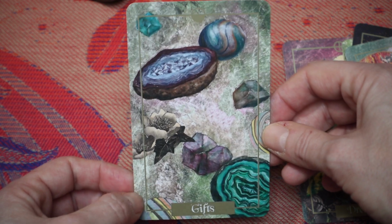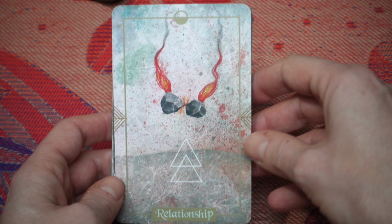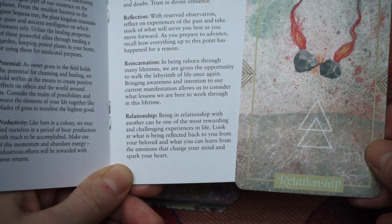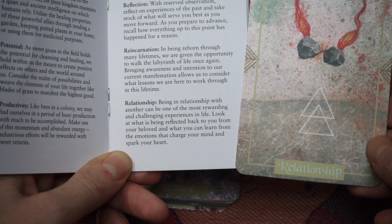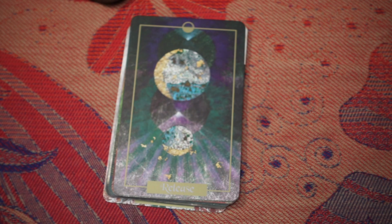Oh, for crystal lovers, love this. Can you see that gold, how reflective that is? And then we have the last part, so this is a relationship. That's interesting. What does she say about it? Let's see, relationship. Being in relationship with another can be one of the most rewarding and challenging experiences in life. That's true. Look at what is being reflected back to you from your beloved and what you can learn from the emotions that charge your mind and spark your heart. Okay, that's cool. Yeah, I get that.